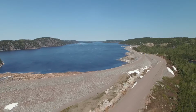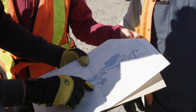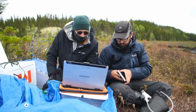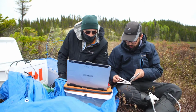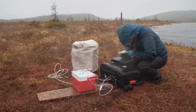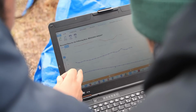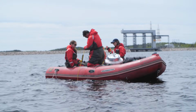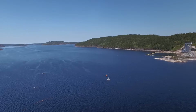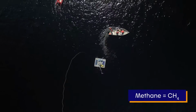Greenhouse gases have a major impact on climate change. That's why Hydro-Québec monitors the GHGs emitted by its reservoirs and by aquatic and terrestrial environments to properly document the carbon footprint of its activities. Reliable and rigorous studies have made Quebec home to the world's most extensive datasets on the GHG emissions associated with hydroelectric reservoirs. In aquatic environments, there are two main greenhouse gases: carbon dioxide, or CO2, and methane, or CH4.